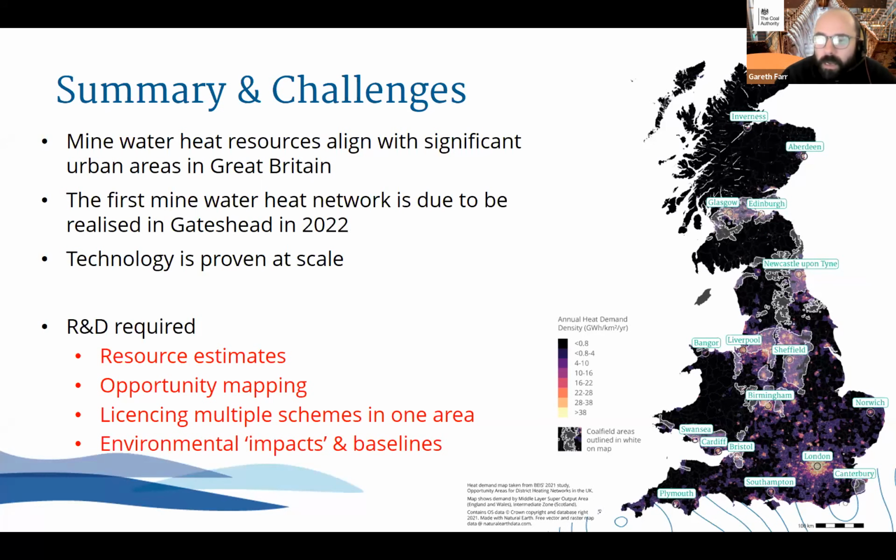And also for any regulators out there or consultants designing these schemes, we need good environmental baselines and an understanding of impacts, because without those, it's very hard to quantify changes above or below a baseline, or indeed what that may mean. And that could include, of course, groundwater quality, surface water quality, seismic monitoring, microbiological data, and so on. So I'm very pleased that my talk ends there, and I can pass over to Alison, who hopefully will answer some questions about what BGS are doing to address that.